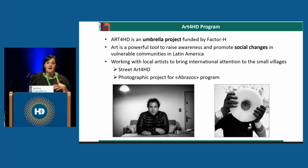So the Art4HD program is basically an umbrella project that envisages different types of art. Street art, photography, hopefully dance in the future, and any sorts of art as a really strong tool to raise awareness, give visibility, and ultimately promote social change in those vulnerable communities in Latin America. So for that purpose, the idea is to work with local artists to bring international visibility to those communities. At the moment, we have 2 major projects under the program. One is the Street Art for HD, and the other one is the photography project by Vladimir that I'm going to be talking about later on.